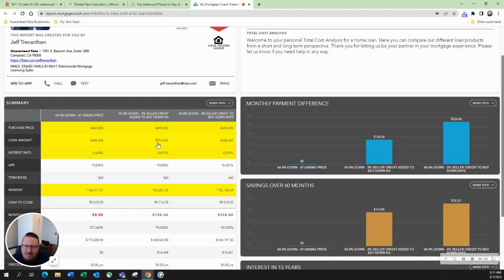Our new loan amount, $503,662. But we can bring the interest rate down to 4.875%. And you can see in this example that the actual monthly payment is less than the payment if we were to just buy it without asking for interest rate buy down. So $32.81 is about $130 less than what the $34.11 would be if we were to just buy it straight up without asking for a seller credit.